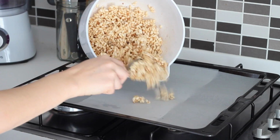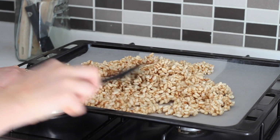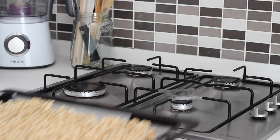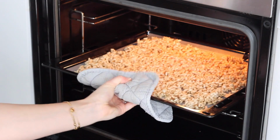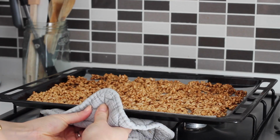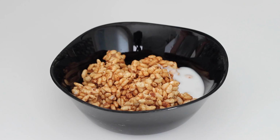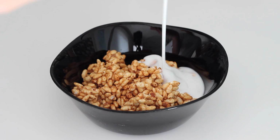I then tipped that out onto a lined baking tray and spread it out evenly. I placed it in the oven for around 12 minutes, but just turn it halfway through. I then removed it from the oven, left it to cool, and then I put a portion in a bowl with a few tablespoons of canned coconut milk, a small handful of goji berries, and some raw cacao nibs.